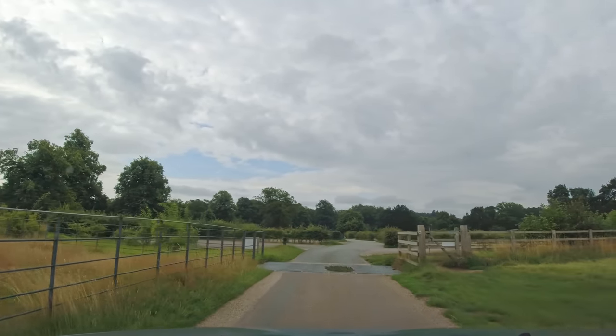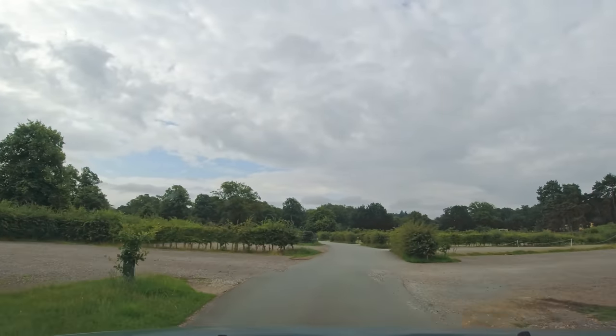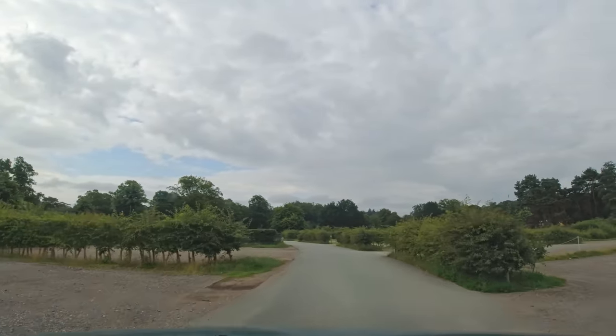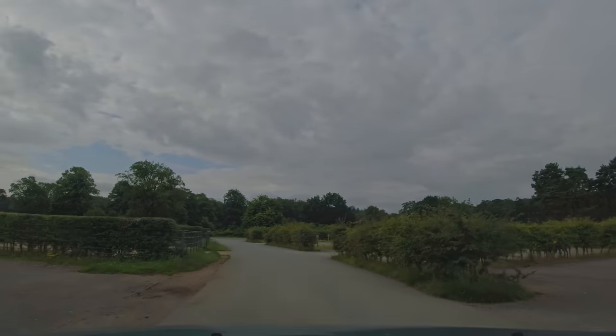We're here pretty early. We're here at 8:40. The parkland opens at 9 in the morning and the house opens at about 11, I believe. So we'll just get parked up.